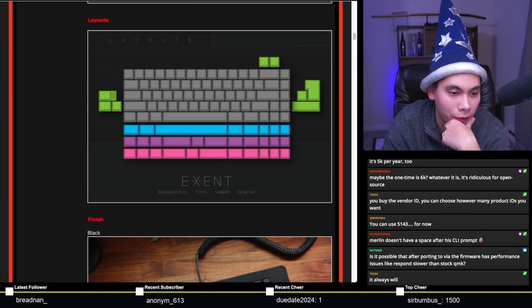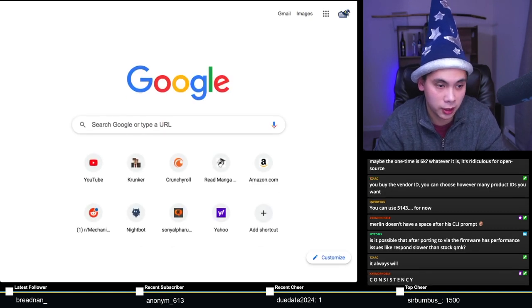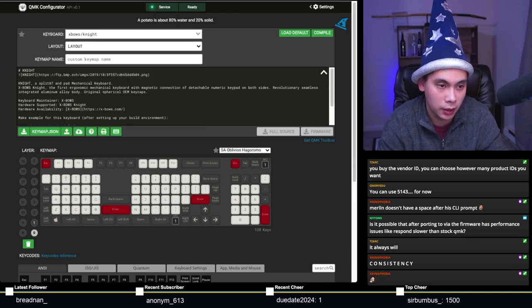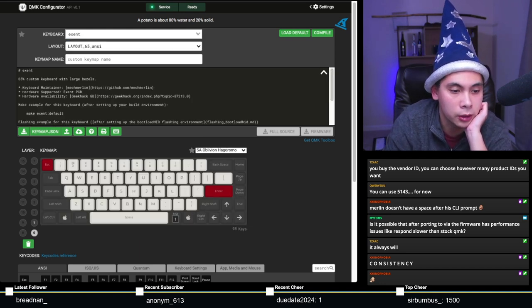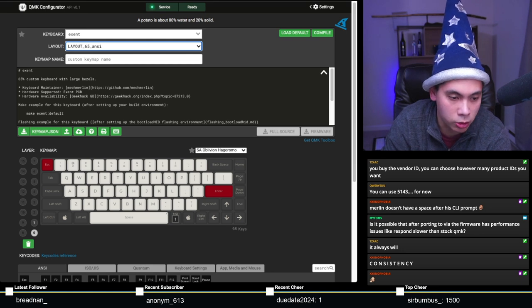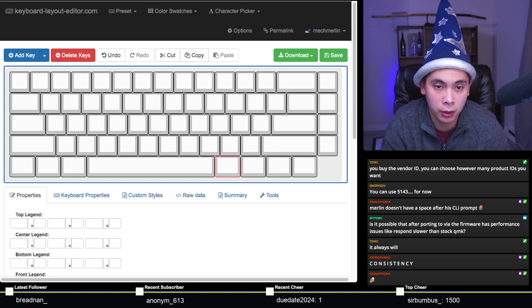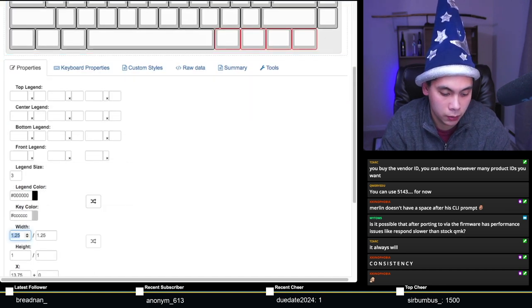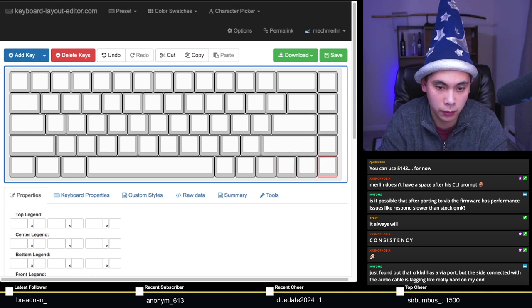Let me just check the config file really quick. Or rather, the layout macro. You can see that really easily. Okay, so layout 65 ANSI is indeed an option there. So let's just do layout 65 ANSI. We can do that, not a problem. Layout 65 ANSI has the 6-1U to the right of the spacebar, and everything else is standard layout. Perfect. No problemo. There we go, layout 65 ANSI is done.